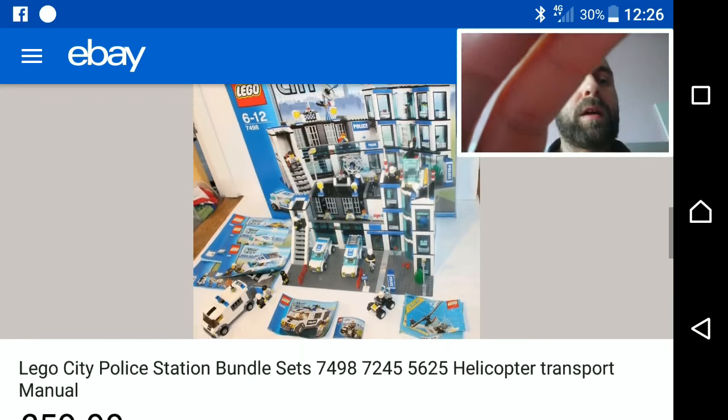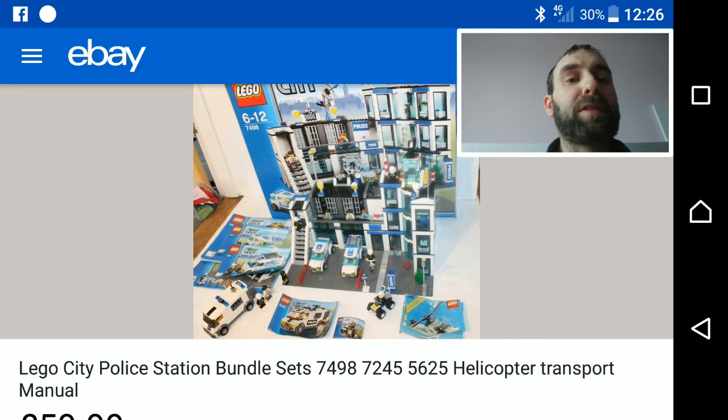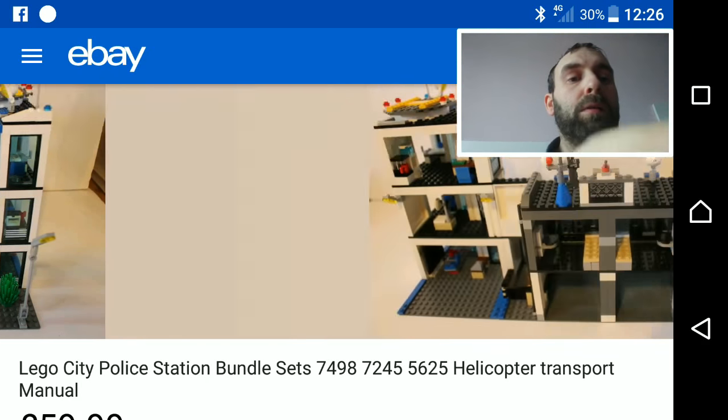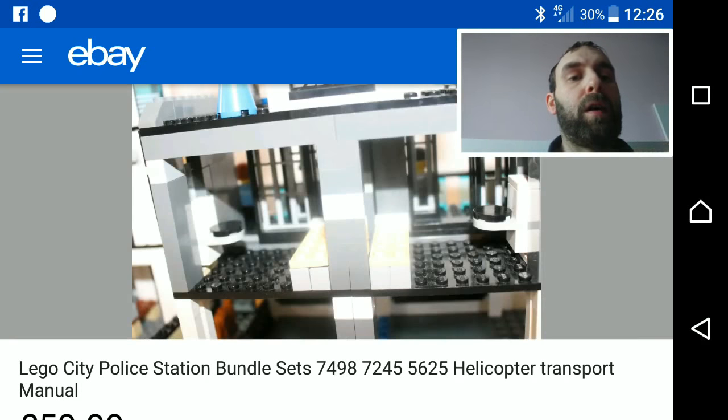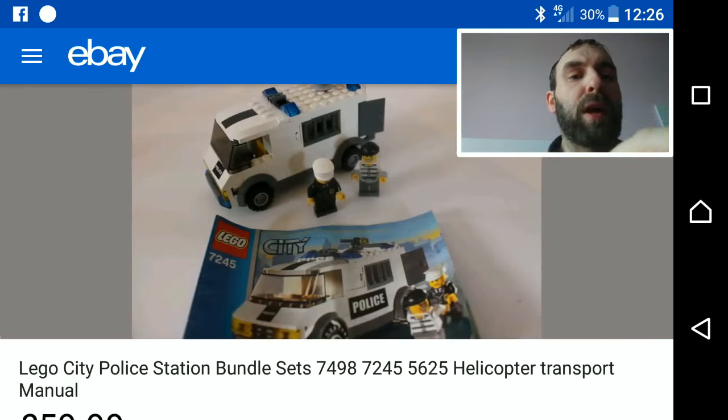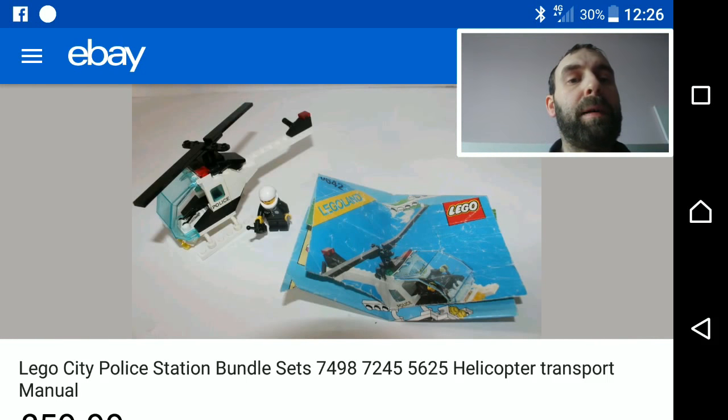You can see the station comes on its own. It did have a box, but the box was damaged. I did mention that. On the back of it I also put inside this little ATV, because I thought that makes a bit more sense. I added a little policeman van, and a helicopter on the top. None of them really matched: some Lego Land, some Lego City, some Lego System.